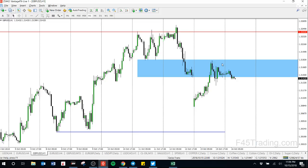So I'm thinking that we may see a run down. And if we do see a run down, I would suspect that this low would get taken out fairly easily on the downside. And we could be stretching for this guy down here. I'll put a price tag on that quickly. So we'll see.